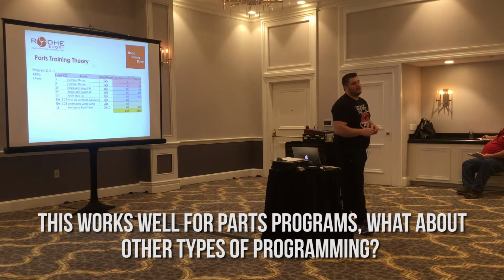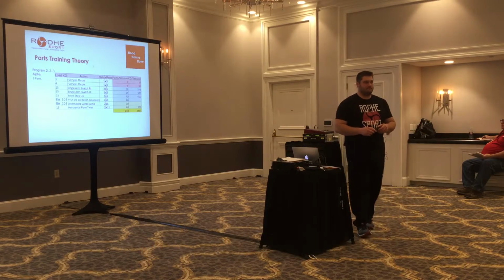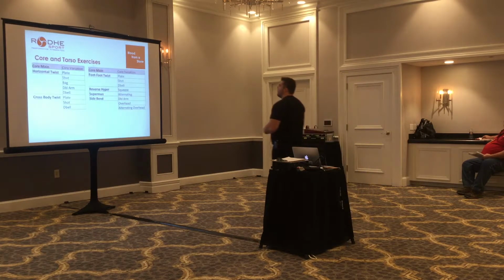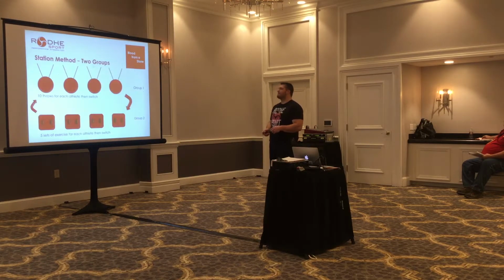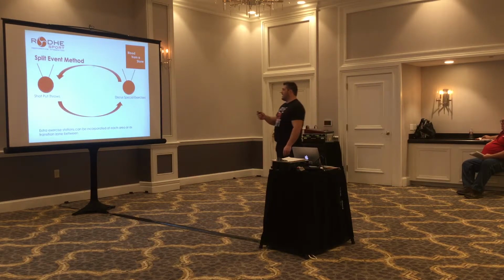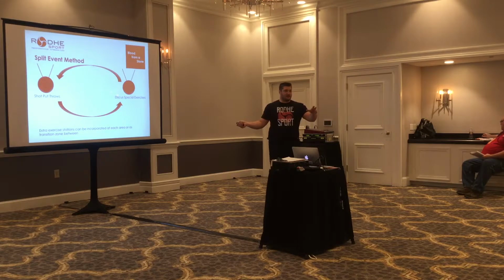Can you speak a little bit to the non-parts side of the house? Like if I need to get in the weight room, it's 20 throwers. It's more like one of the other line methods, but realistically, my workout facility is across the street, past the field, on the other side of the building. In that case, you might want to use something like this when you're outside. Sure.